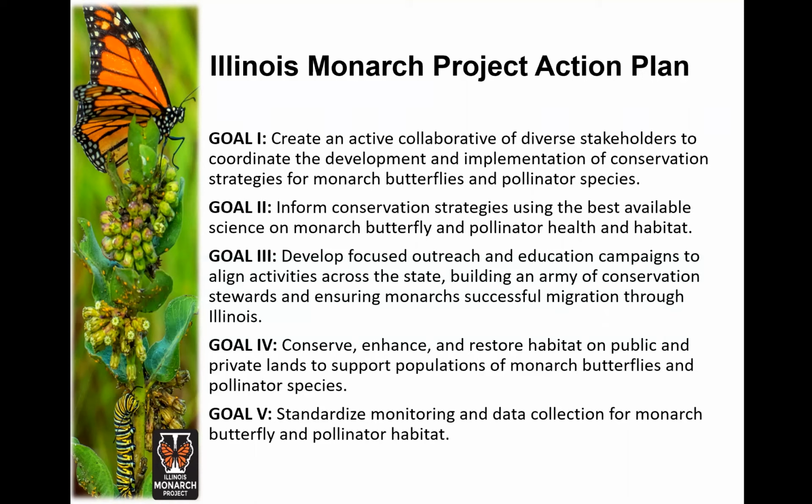I think that is crucial in the fact that we're not just focused on monarchs, we are focused as well on other pollinator species. The second goal there is to inform conservation strategies using the best available science on monarch butterfly and pollinator health and habitat, which is why we've got that science committee in there as well, working to make sure that we're debunking any myths that might be out there, or furthering the research that's being done so that we can have that up-to-date information out for folks.